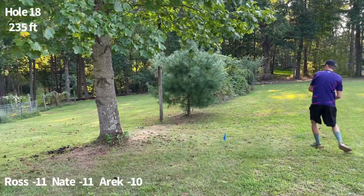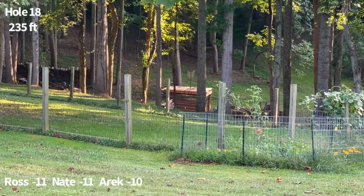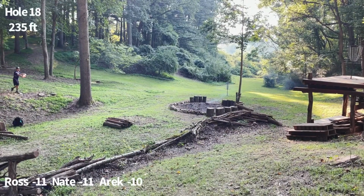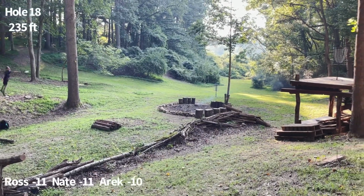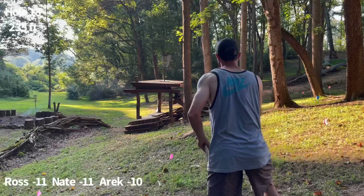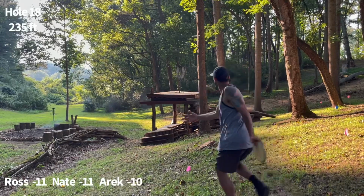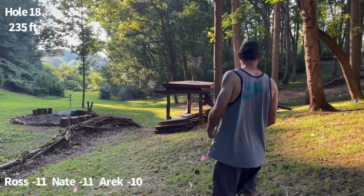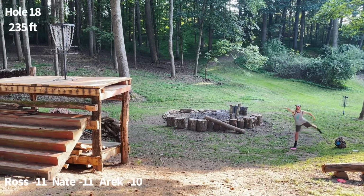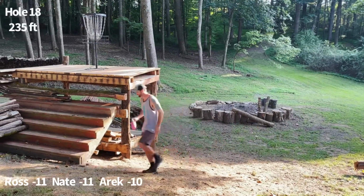This is definitely a scary green. Arek, a little too much pop on that, and he's going way long. This is Arek to try to put some pressure on these guys to make their putt. He's got a comebacker for par. Ross was trying to decide if he needed to make this, but Nate's closer, so he wants to make this. Oh. He leaves himself a tester putt. He's up again. He's got to make this, or Nate can just lay up. Oh, yeah. Great putt, clutch. Well done, to stay at 11 under par to finish the round.